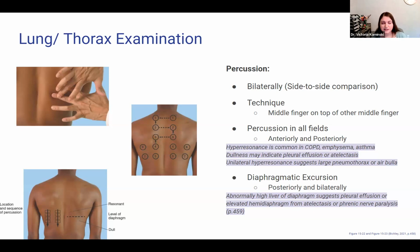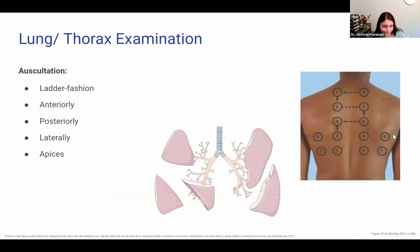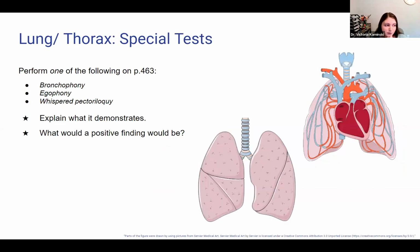Diaphragmatic excursion, so that's being done posteriorly. You are looking bilaterally when you are performing diaphragmatic excursion, and again, the findings of that. So please refer back to your Bates textbook on how to perform diaphragmatic excursion appropriately. As a review, when we are doing auscultation, we should be doing it in a ladder fashion, anterior, posterior, lateral, as well as the apices to make sure that we are hearing all fields appropriately. With special tests, you are going to perform one of the following. You could do bronchophony, egophony, or whispered pectoriloquy. Explain those findings to us, as well as what would a positive finding demonstrate.